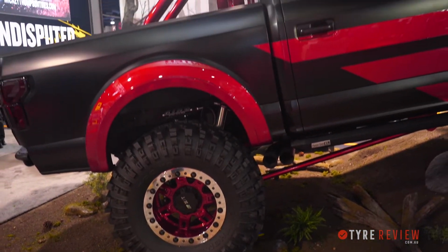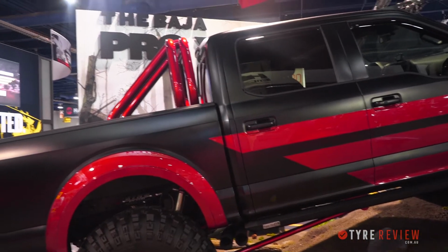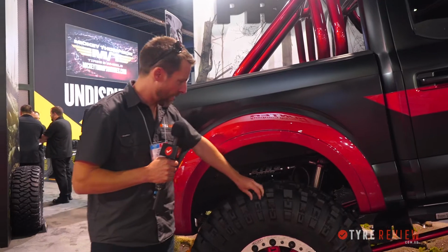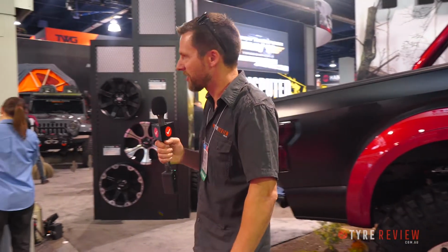This is the Mickey Thompson stand. They've got these incredibly large, aggressive tyres, which are amazing. Apparently you can't actually drive these on the road, even in the US. Let's keep going this way.